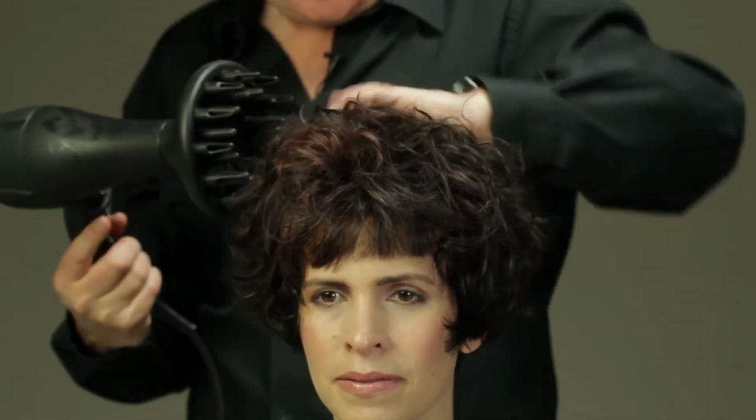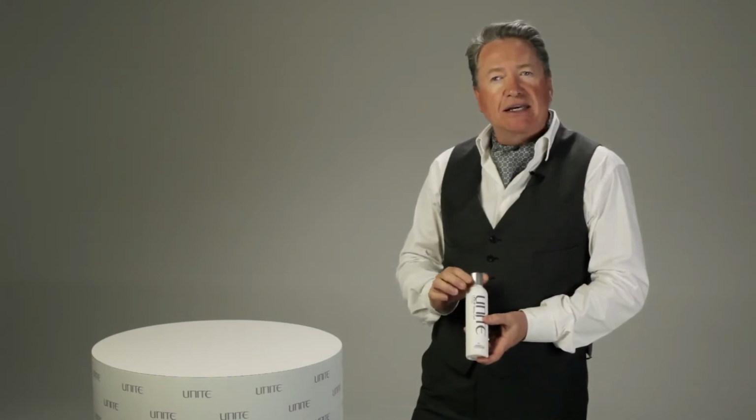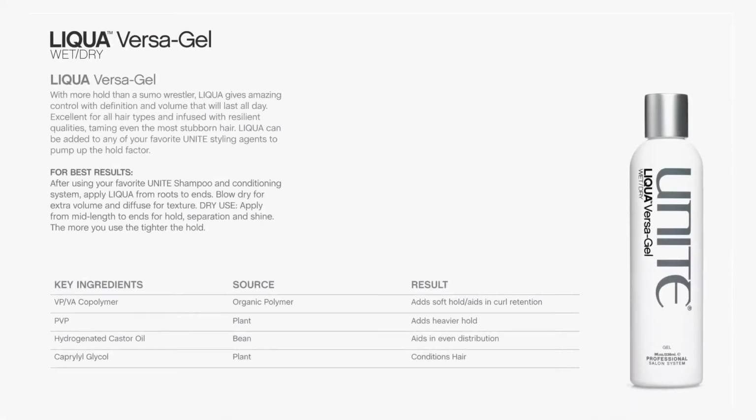One thing to note about Liqua Versagel as well is you can use it on dry hair. It's almost like a liquid hairspray. If you wanted to create more texture on the ends of hair and have hold in that texture, you can do that with Liqua. Or if you're working on a chignon or an updo shape and you want to smooth the sides back, instead of using hairspray, try working with the Liqua Versagel and smoothing it through the hair at the sides to take away any flyaway hair and make the hair literally stay in shape perfectly. So, Liqua Versagel: use it as a gel, but it has a feeling that's much more versatile and easier to work with.